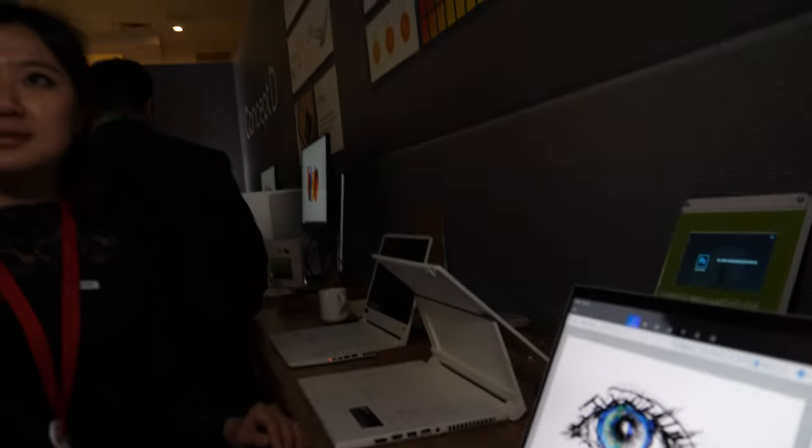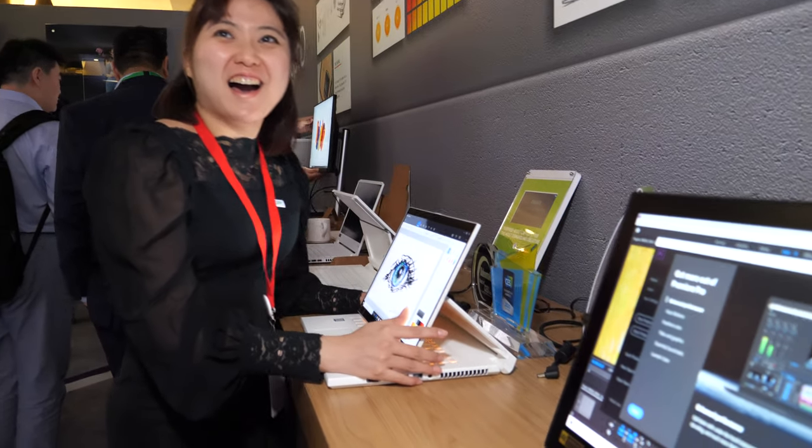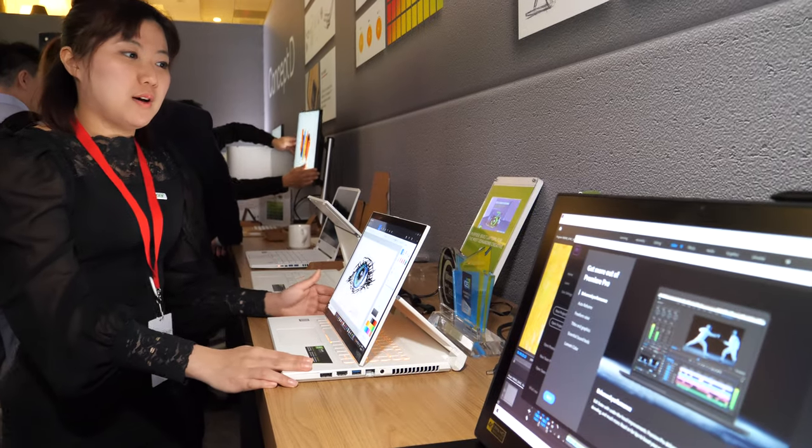All right, cool. So do you think those are the most advanced laptops from Acer ever? Yeah, there will never be more advanced than this. Most advanced laptop in the world? I hope so.